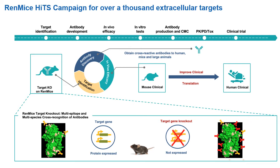Without the knockout, you can only generate those yellow antibodies that recognize those non-conserved epitopes. But if we knock out that particular gene, then we can generate not only the yellow antibodies, but we can also get the red antibodies that recognize those conserved areas. So we'll get more binders.